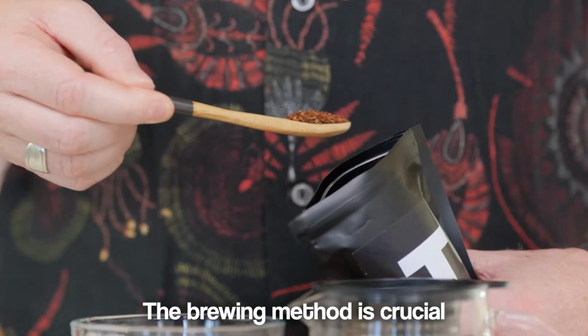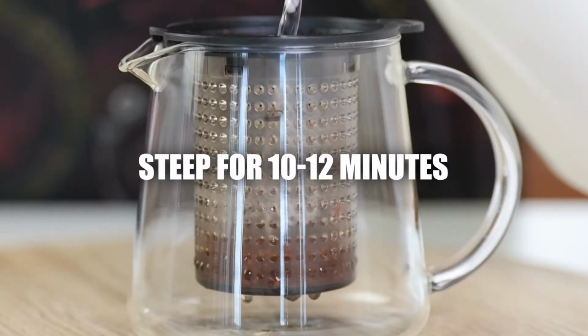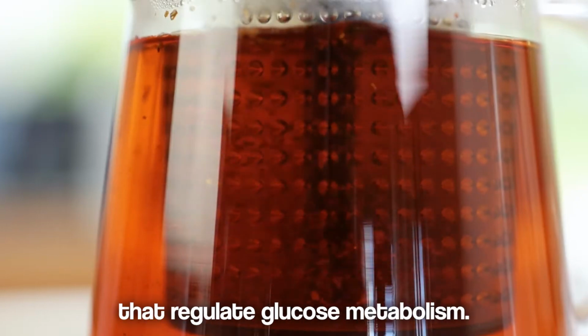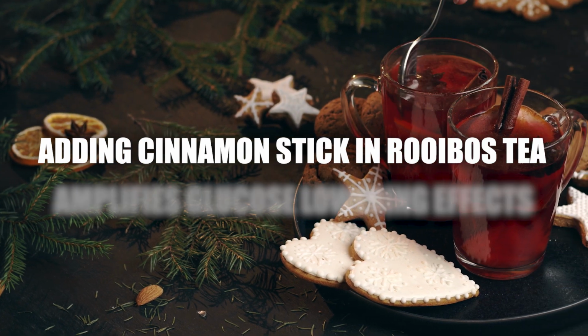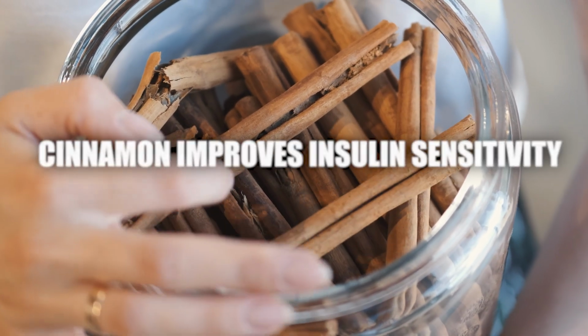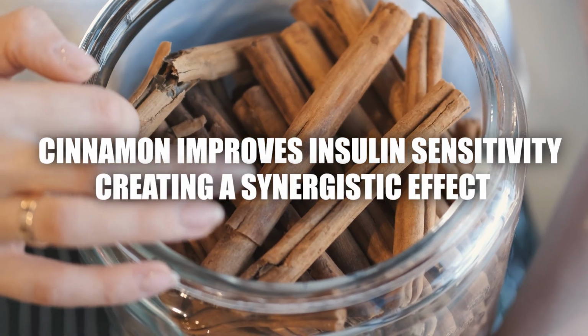The brewing method is crucial for maximum benefits. Steep it for 10 to 12 minutes, much longer than typical teas, to fully extract the beneficial compounds that regulate glucose metabolism. Many viewers report that adding a cinnamon stick to their Rooibos tea amplifies the blood sugar lowering effects. This combination works well because cinnamon improves insulin sensitivity through complementary pathways, creating a synergistic effect.